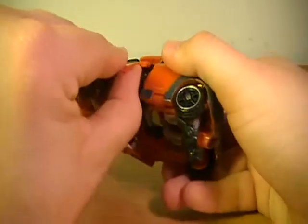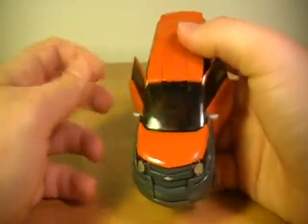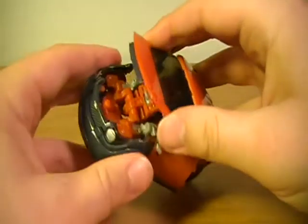Fold the doors out. My doors don't have as big of a problem as other Mudflap owners' doors seem to have. They don't pop off at the drop of a hat. They're pretty good about that kind of thing. Untab the hood here. Just kind of pull it apart. There you go. Fold it up.